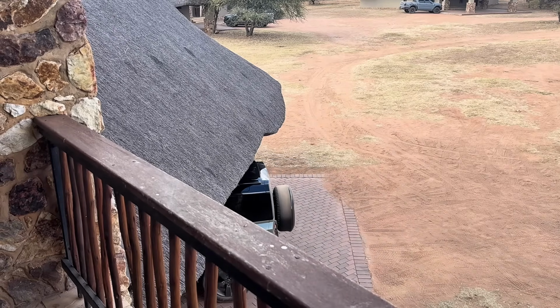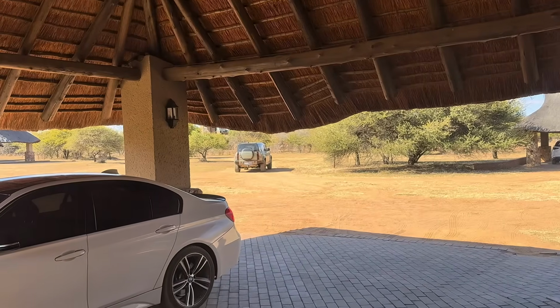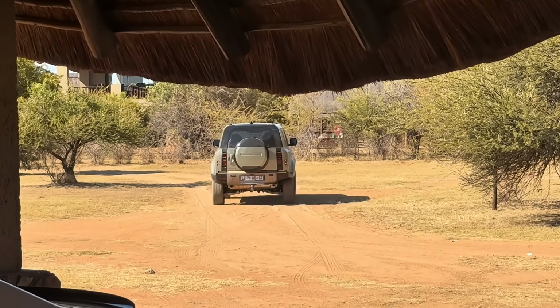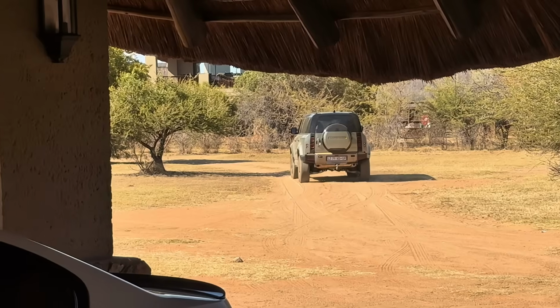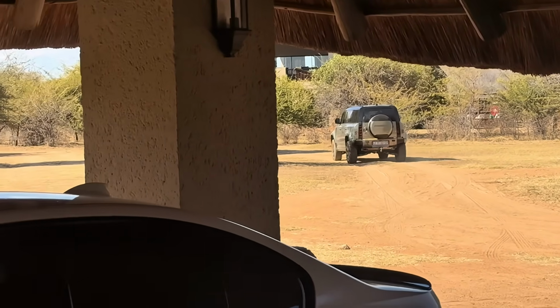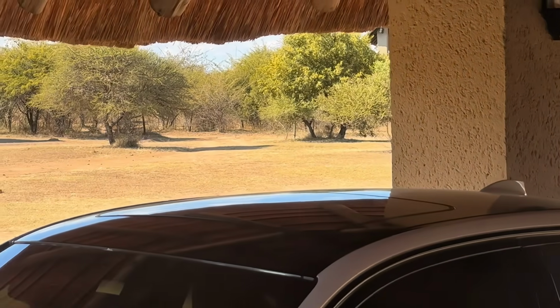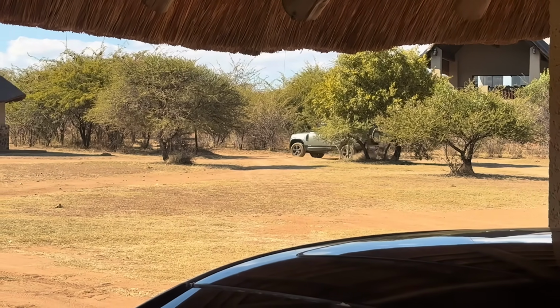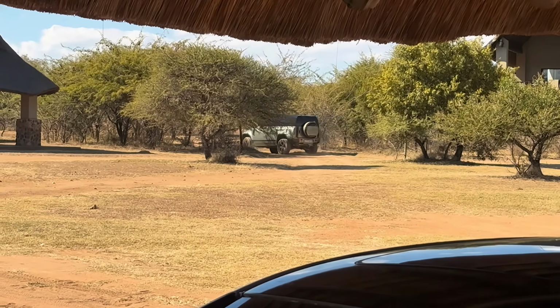But you must also remember, every single time you decide to stay an extra night, sometimes you didn't bring enough clothes or you didn't even bring enough food. So as we see the Land Rover, the Defender, leaving now, we're actually going out to replenish some of our food and refreshments for later on so that we can go and chill and relax.